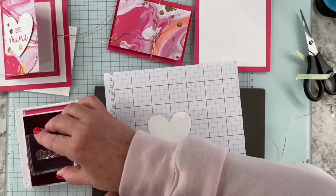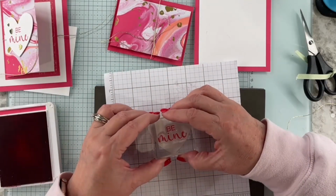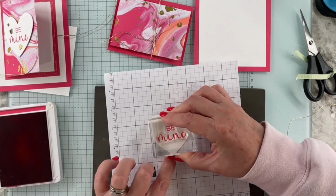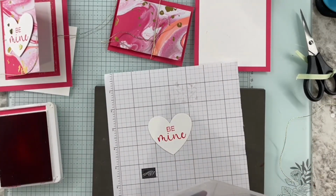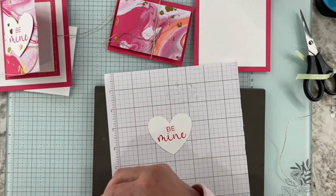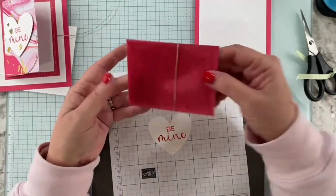So let's go ahead and get this done. Get this centered up the way that I want it. And we have Be Mine. There we go. Clean this off. Close this up. And let's go back to our card. Almost dry.